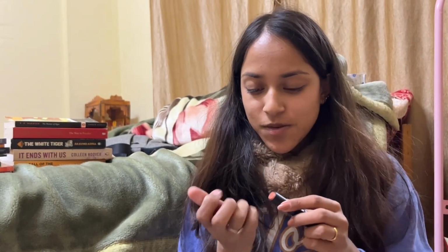Then lastly I have another lipstick by Nykaa as well, and this packaging I really loved it. So this one is also in the nude shade but a little lighter than the previous one. So this is the lipstick. Beautiful. So that's the thing for current haul.